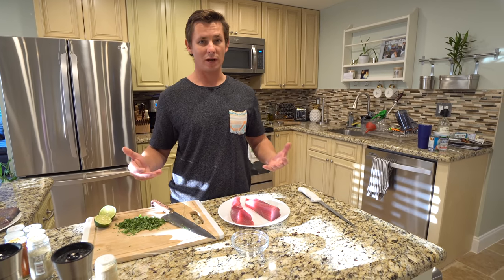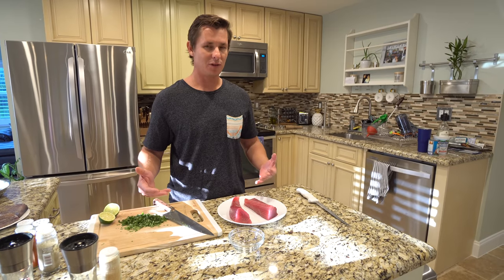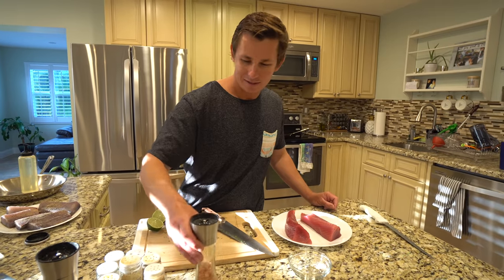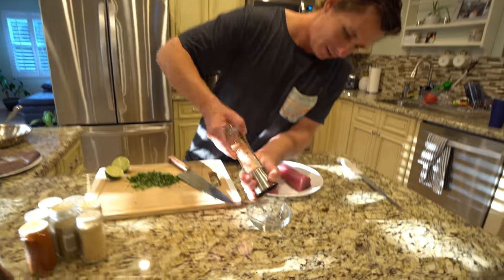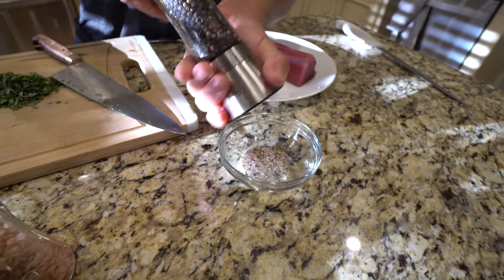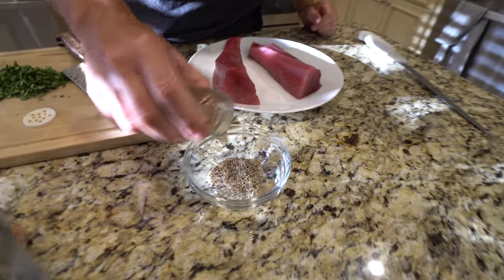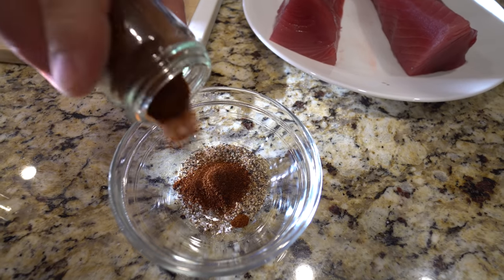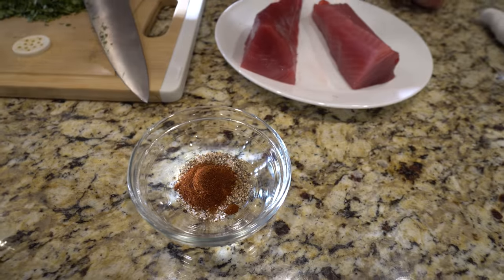And one of our favorite ways was blackened, which we've done blackened tuna before, but never kind of just blackened seared. Homemade blackened seasoning. We're gonna start out with salt, black pepper. So we got some chili powder. Normally I don't think chili powder goes in blackened seasoning, but I love chili powder and it's really gonna go with the theme of this dish.